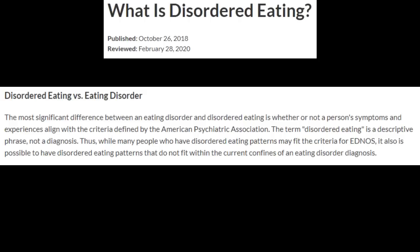The most significant difference between an eating disorder and disordered eating is whether or not a person's symptoms and experiences align with the criteria defined by the American Psychiatric Association. The term "disordered eating" is a descriptive phrase, not a diagnosis. Thus, while many people who have disordered eating patterns may fit the criteria for EDNOS, it also is possible to have disordered eating patterns that do not fit within the current confines of an eating disorder diagnosis.